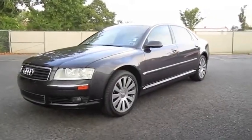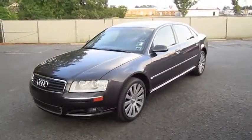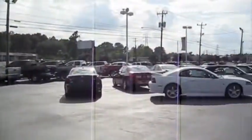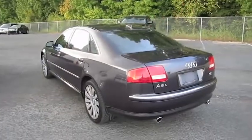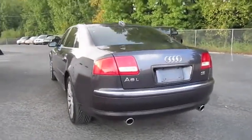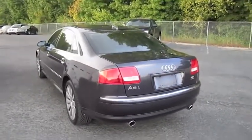What's going on, everybody? Today I bring you a 2004 Audi A8L. I'm at Brandon Reeves Auto World in Monroe, North Carolina. And this is gonna be a full in-depth tour of the A8. Start it up, show the engine, as well as show a bunch of the features on the interior as well as exterior.